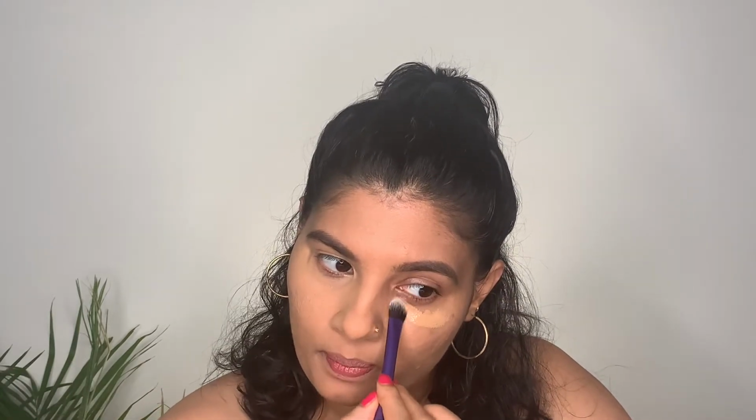On this side of my eye, I'm going to show you how I use a brush. This is a medium shadow brush, an eyeshadow brush in reality, but I love to use this under my eyes to blend the concealer as well. I'm going to do the initial concealing with this, and I might go in with another brush as well. With this brush, I'm just going to pat it where I want it, like so.